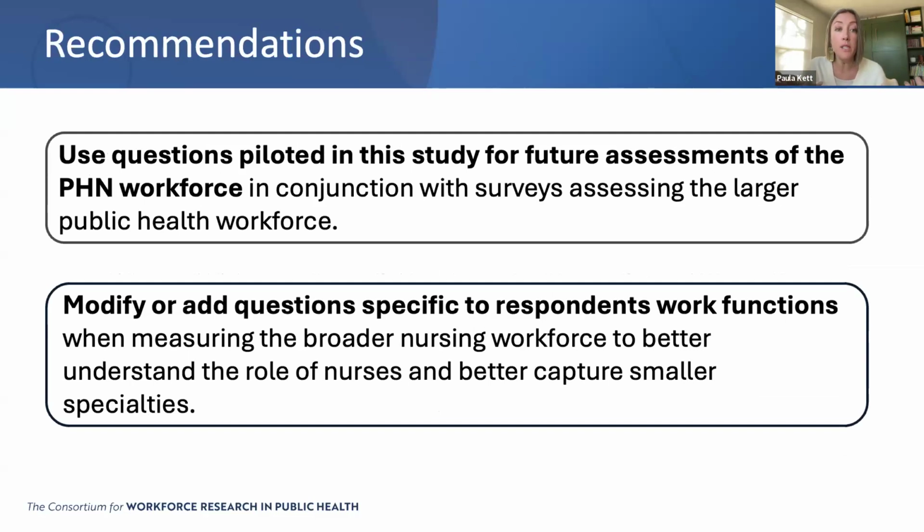One is that we'd recommend using the questions piloted in this study for future assessments of the public health nursing workforce in conjunction with surveys which are assessing the larger public health workforce. And if anything, using the top 5 areas that we noted here, such as health promotion and protection and policy advocacy and development. And then we would also recommend modifying or adding questions specific to respondents' work functions when measuring the broader nursing workforce in national nursing workforce surveys. And this can help us better understand the role of nurses overall and the functions and activities in their work and better capture smaller specialties.